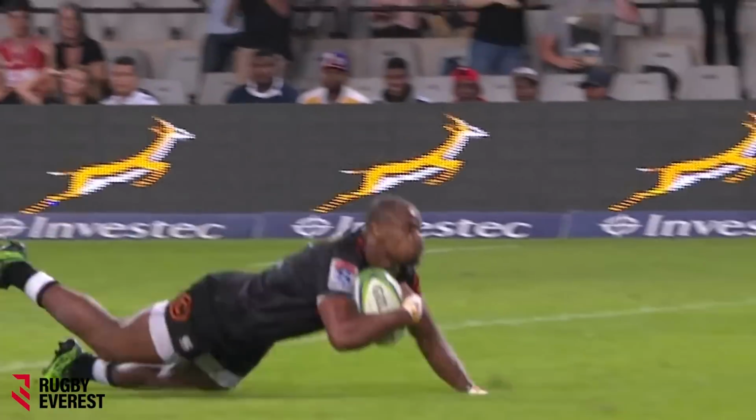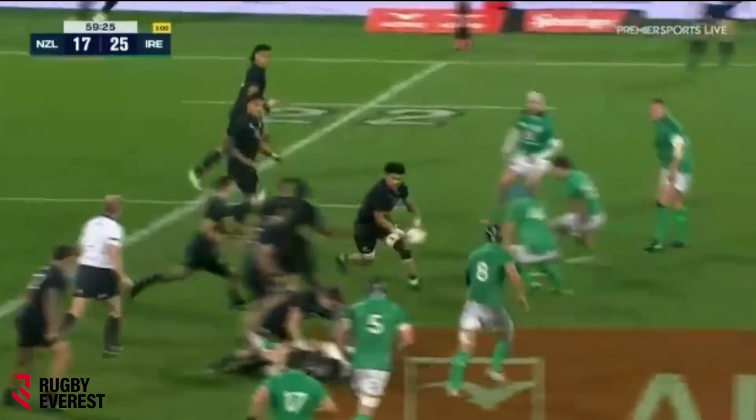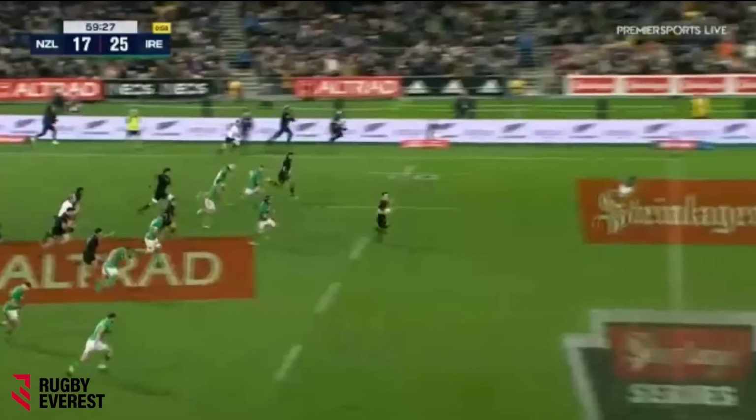McQuiffey! McQuiffey! And by Jordy Barrett. Now off it goes to Sabia. Inside to Jordan.